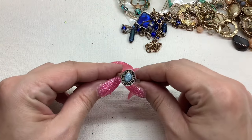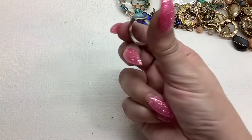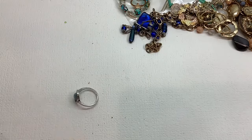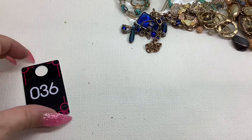Here's a little ring, that's pretty. Silver tone with a faux stone. It's like a blue-gray stone. Size 8 1/4, really pretty. Number 36, and we'll do that for $4.